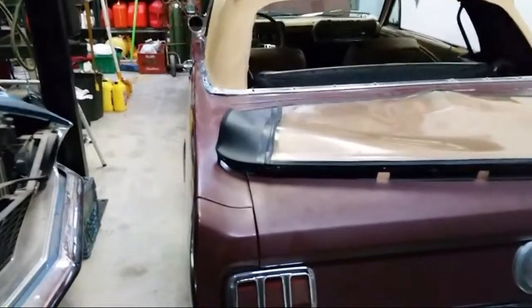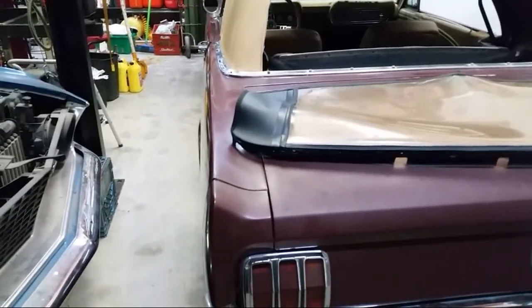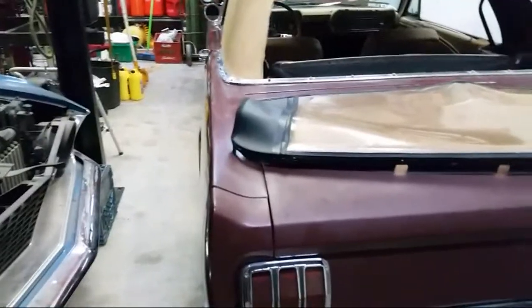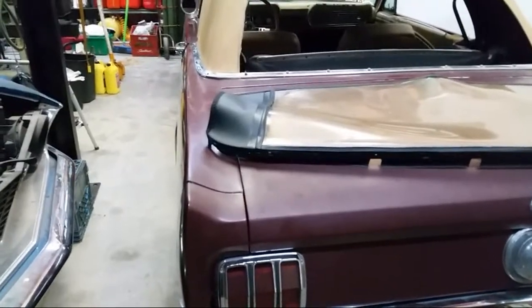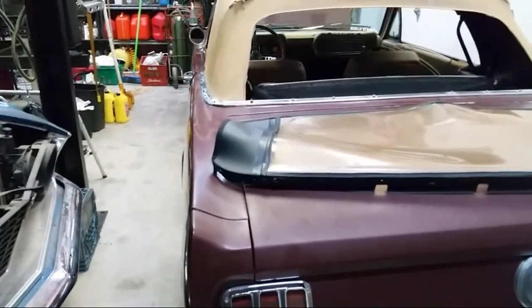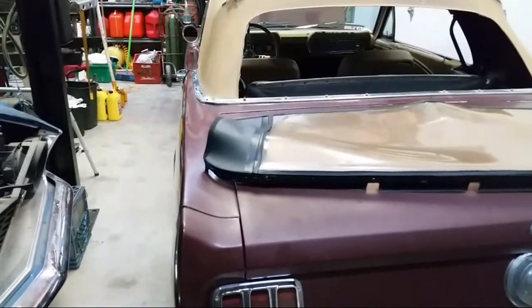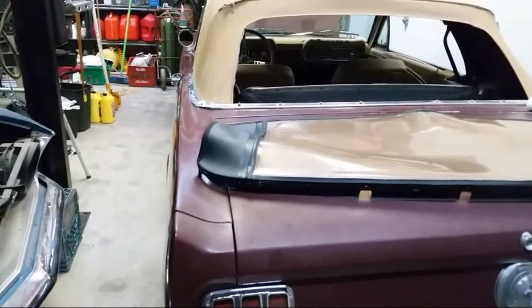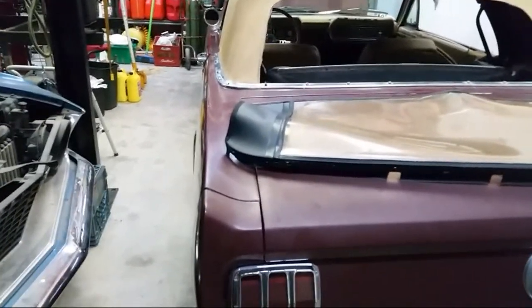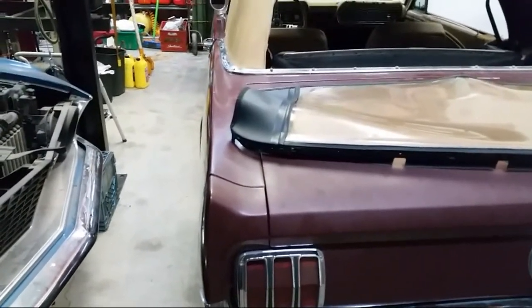If you could have any classic Mustang you don't currently own, what would it be? It would have to be a Raven Black '69 Boss 429. Just the epitome of my dreams of classic Mustangs. So yeah, that would be it.